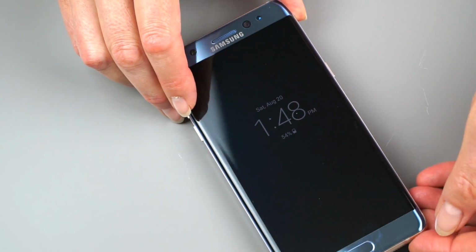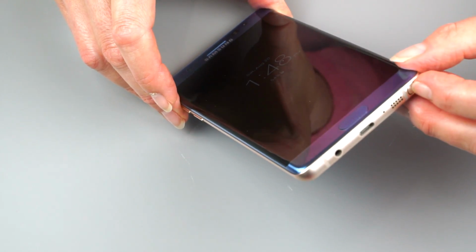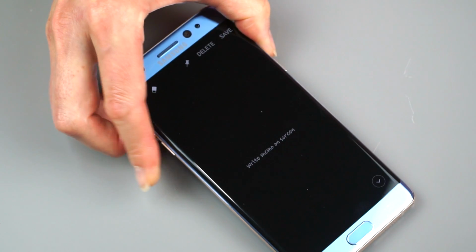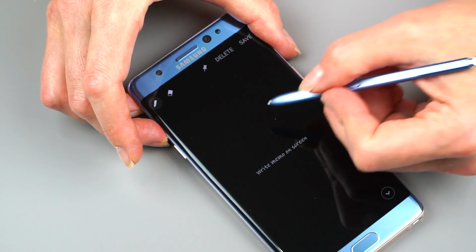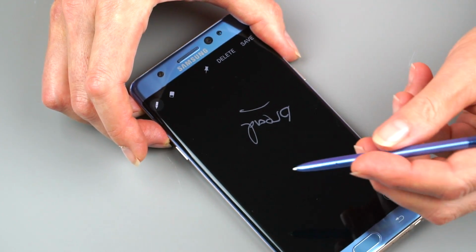Another thing is the S Pen. Of course, that sets the Note phones apart. Some of you use this feature, some of you don't. It's a feature that I love. We have the pen here. When I pull it out, it knows. And it's ready for me to start writing a note like that. So you don't even have to wake up the phone. So you just think of something and you just start writing it. Oh, buy bread, for example. Whatever it is, doodle, notes, your next novel, you can do it.